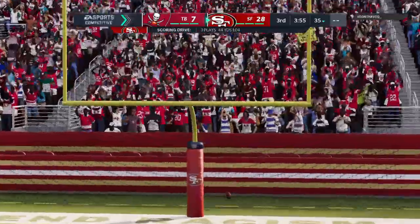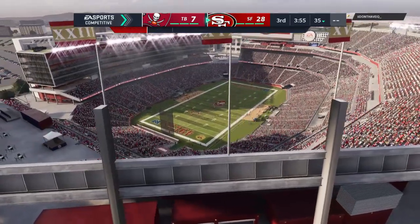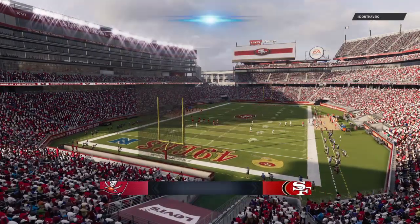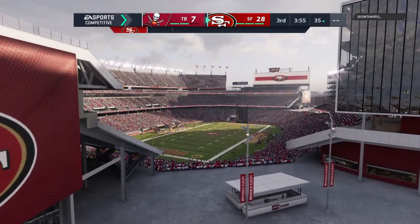He knocks it through. It's 28-7. Makes the score Niners 28, Buccaneers 7. And now the Bucs deciding to take a timeout defensively. It's just their first, so 2 remaining as they burn one here in this third quarter.